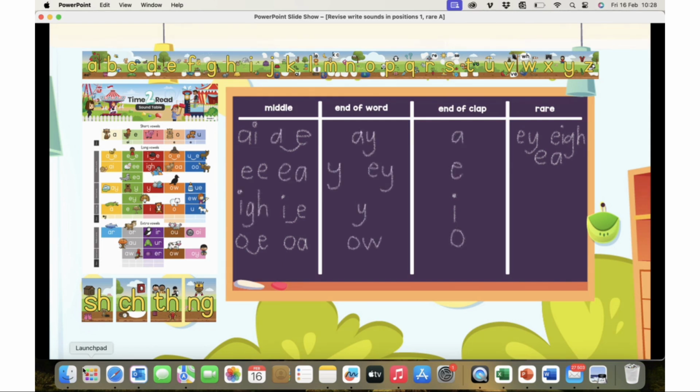U. Well done. Now, boys and girls, next, I'm looking for a sound that can make two sounds. It can be an oo sound and it can also be a different sound, and we find it in the middle of words. Good job. I hope yours looks like mine. And if it doesn't, change it and let's remember it for next time.